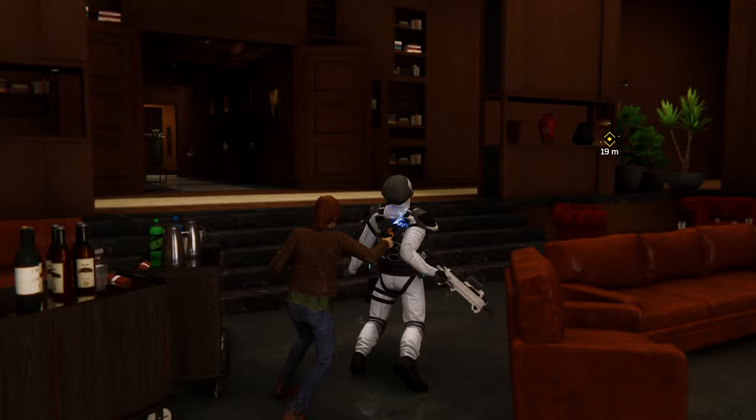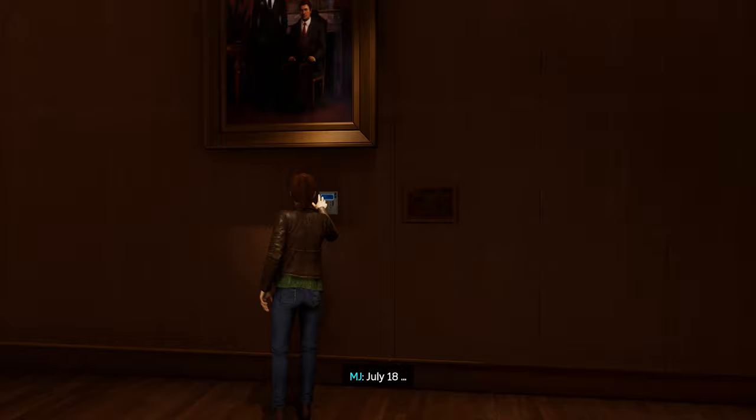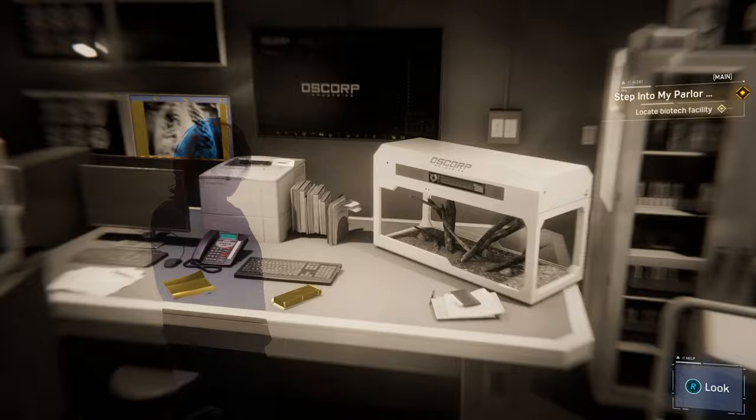I don't know if this wall actually blocks line of sight to the keypad. Okay. But why risk it? July 18. Bingo. Super creepy. Gotta find the location of the Devil's Breath Lab.